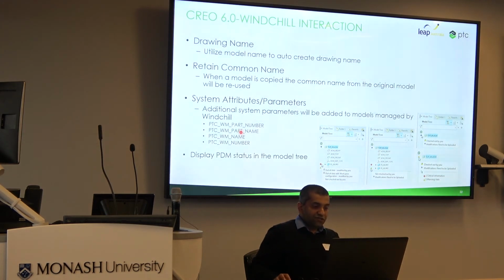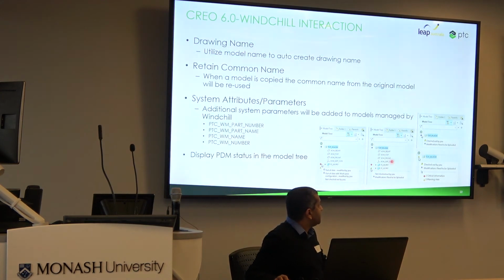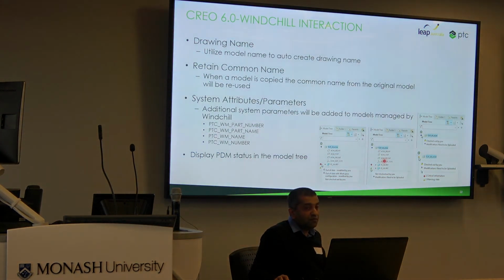Also, there are quite nice improvements inside the model tree. When you look at the information of a part, it will show you if it is outdated, or if it's not checked out by you. It actually shows you a really clear indication in your model tree as well.